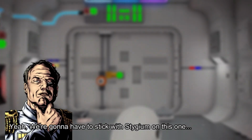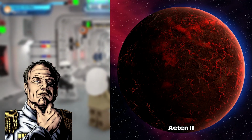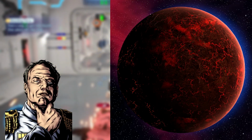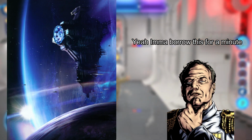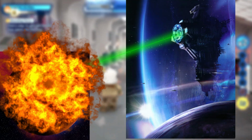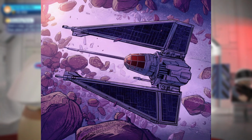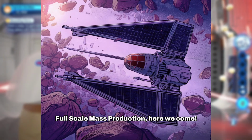However, Batch would soon solve the Stygium issue as he found A-10-2, which was rich in Stygium, and the way he decided to mine this material was by requisitioning the Tarkin superweapon, which was essentially just the super laser of the first Death Star, used it to blow up the planet, and collected the Stygium from the resulting asteroid field. Of course! Only the most rational of thoughts within the Galactic Empire, of course. With a steady supply of Stygium in hand, full-scale mass production went into effect immediately.